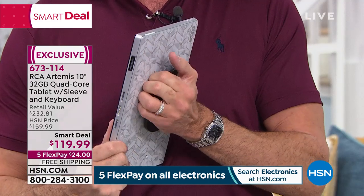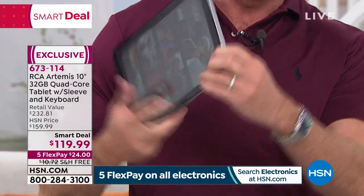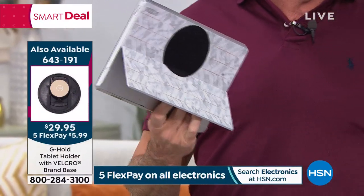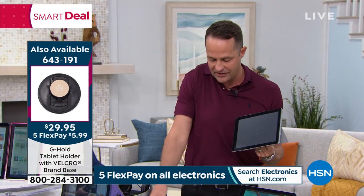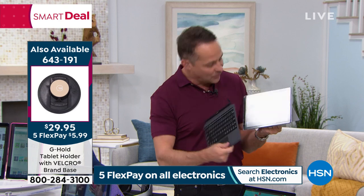I'm gonna remove the G-Hold. Most holders aren't removable. And that's important because since this tablet, oops, has the little kickstand, you want one that's removable and flexible on the back. You see what I mean? Now, this is the part that I love. Ready? We're including the keyboard, you don't have to buy it separately.